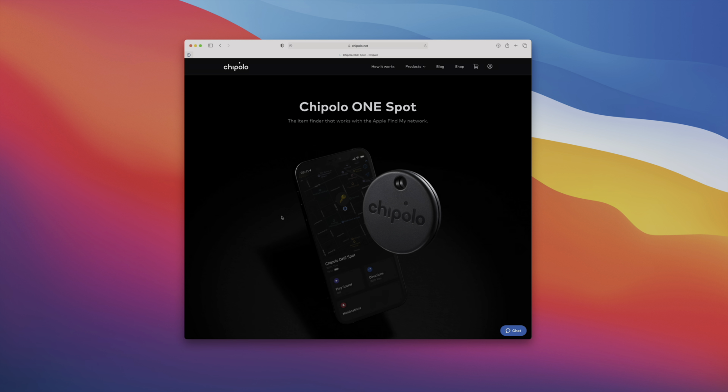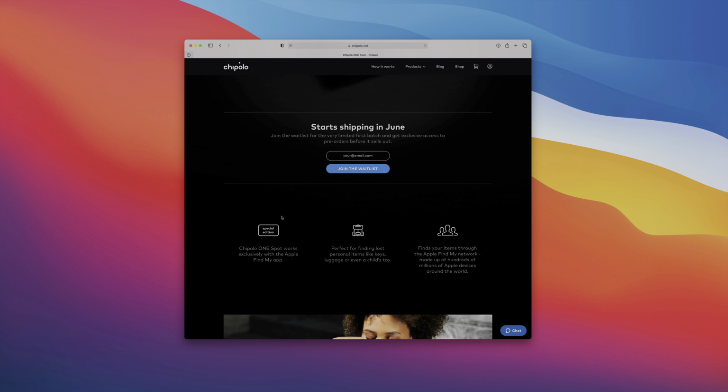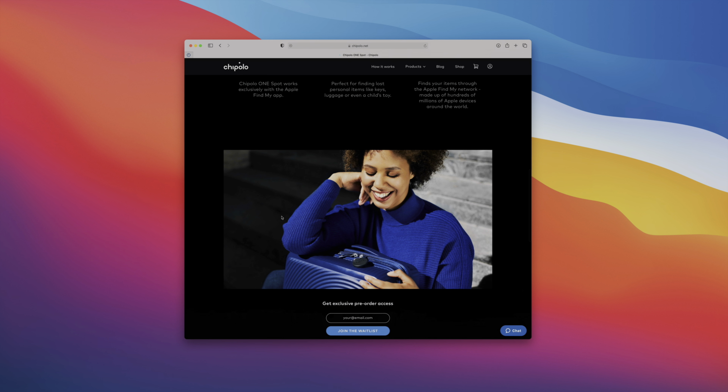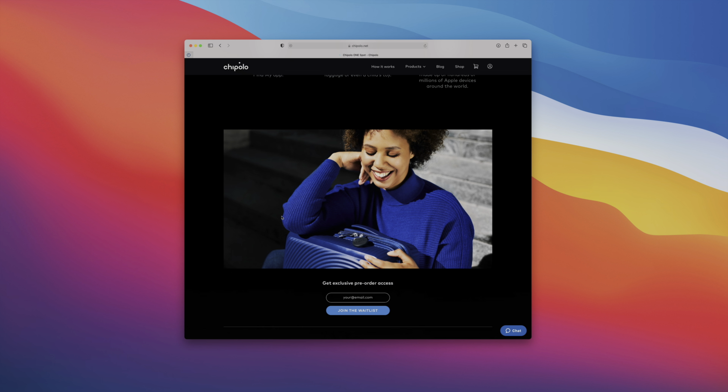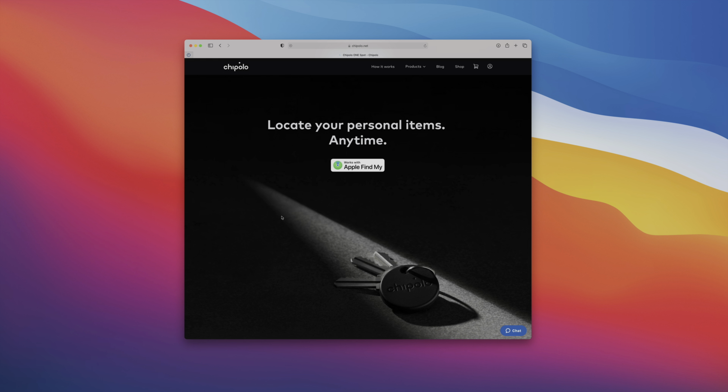So here it is, the official website, the Chipolo One Spot. And this item will be shipping in June. And you can see on the product marketing page how they have it attached to a piece of carry-on luggage. So that just really speaks to the versatility of this particular tracker, allowing you to attach it to anything to track it with ease, like a pair of keys, luggage, bag, etc.